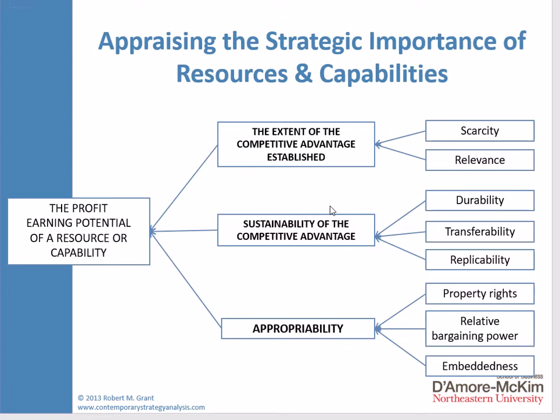A second element that deals with appropriation is the bargaining power. And again, in particular, if there are specific employees or groups of employees that have bargaining power, they may be able to appropriate some of the competitive advantage or some of the profits from the competitive advantage for their own use.